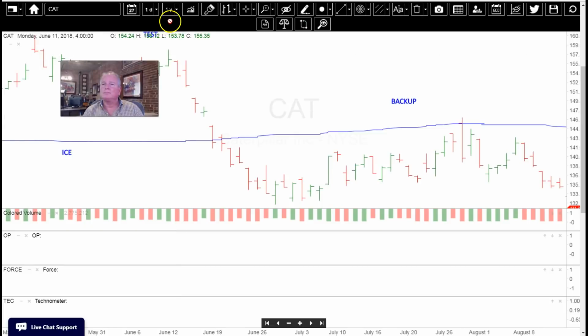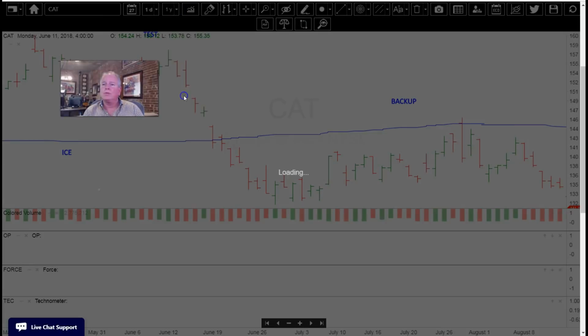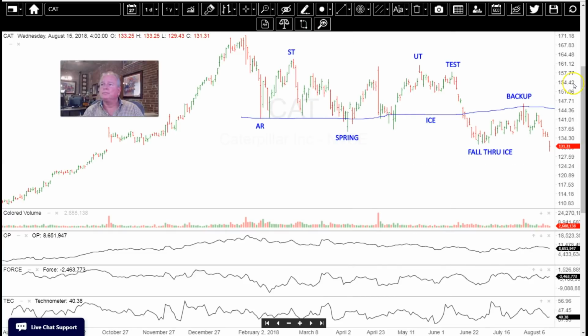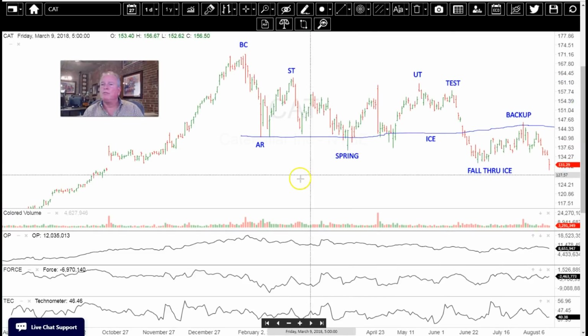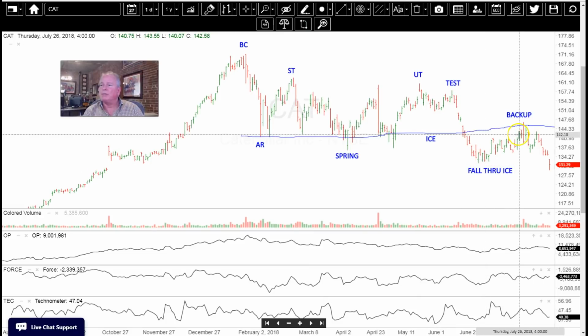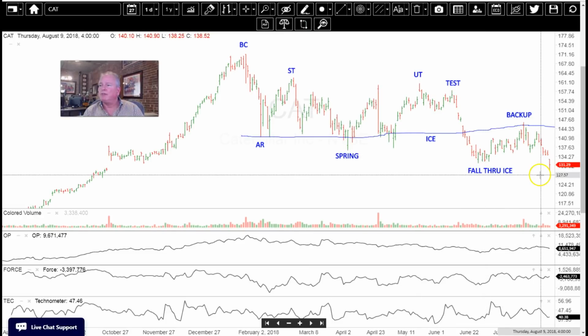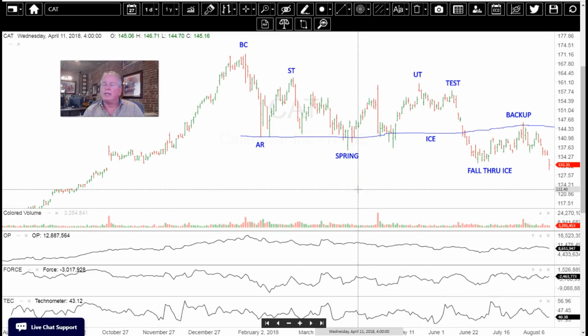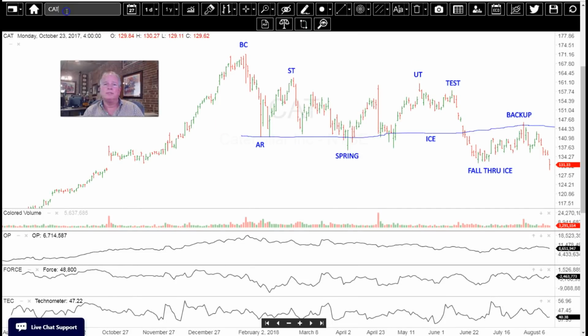Caterpillar. Been talking about how weak it is. You can see here, we've had these markings for Wyckoff on the chart, fall through the ice, back up to the ice, and now falling apart, making a new low for the move. We are at 40.38, so we are coming down to oversold, but not there yet. So this chart does not look good.